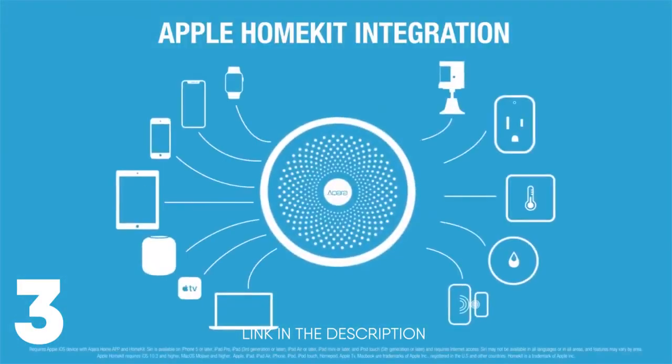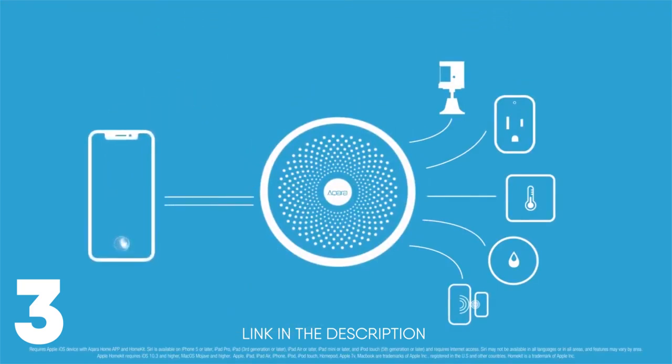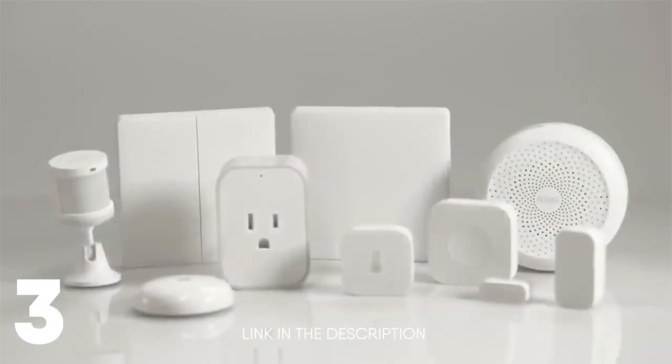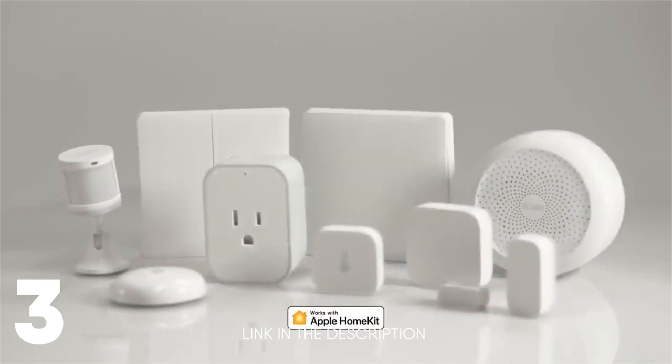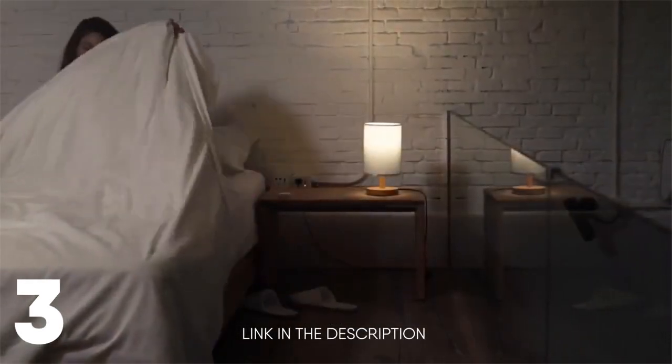Apple HomeKit integration allows you to control and monitor your Akara devices using Siri on any of your Apple devices. With Akara smart home products, you can easily set up an affordable smart home and make the small things in life a little bit easier.